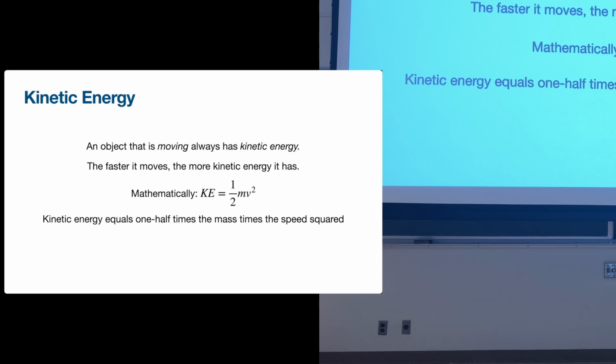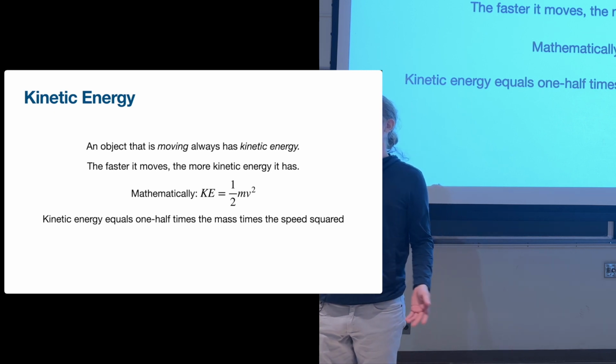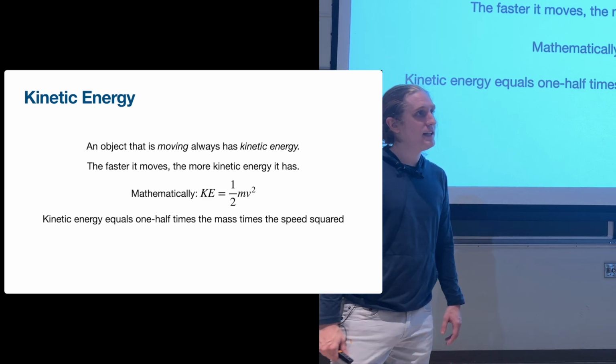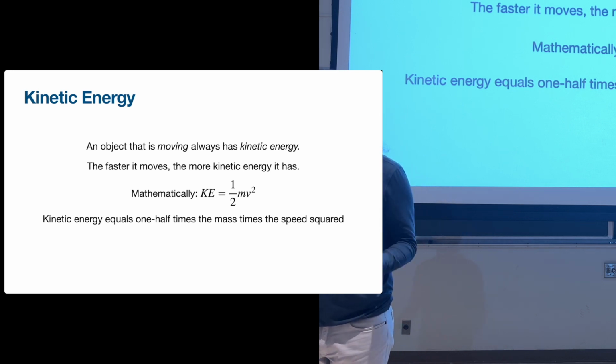Okay, so the next one, and again, this is the one that's hopefully a little bit more intuitive, in the sense that it makes sense that an object that's moving around has some amount of energy, is this thing called kinetic energy. And it's very simple. An object that is moving has kinetic energy. An object that is not moving does not have kinetic energy. That's it. How do we calculate kinetic energy?